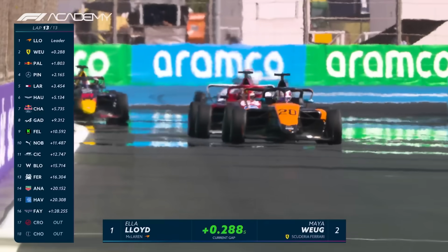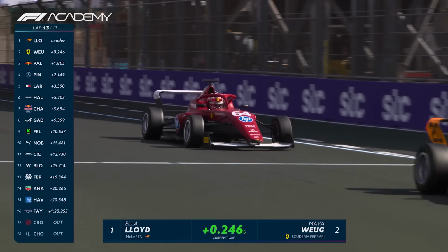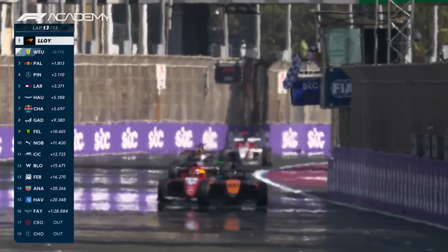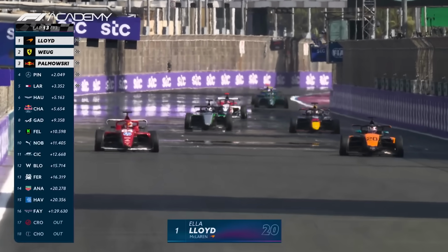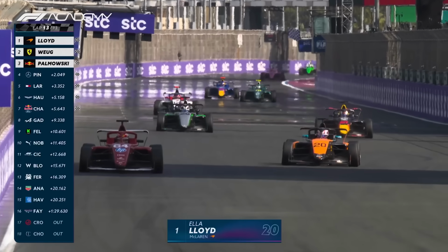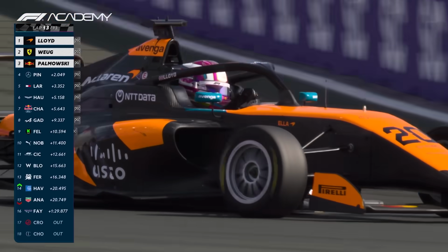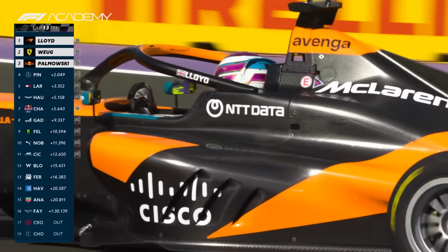Drag race to the line incoming for race 1 here at Jeddah, but Ella Lloyd will hold off the pressure of Maya Berg to take her first win in F1 Academy. Maya Berg on the podium in a drag race to the line. It was 1/10 of a second between the pair, and behind, Alicia Parmovsky holds off championship leader Dorian Pan to take her second podium in F1 Academy.